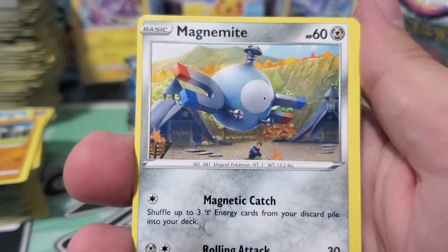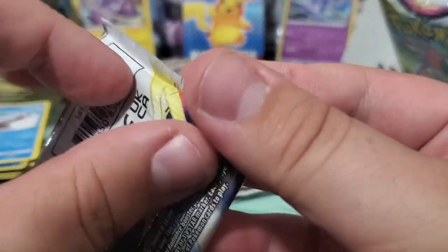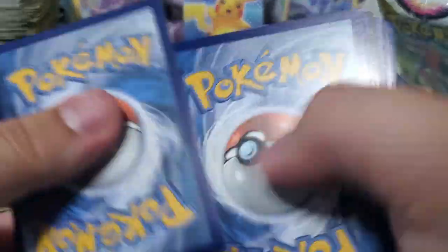Psyduck. I got lightning energy. Didn't you hear? Look at the cut on this. Oh, my God. Trekking shoes and an Avalug. Nobody likes you, Avalug. Why are you even a Pokemon? Ugh. But I do like Hisui and Voltorb. He's so cute. He's cuter than Gravy. No, he's not. That's how I piss her off. I say anything is better than Gravy, and she immediately gets mad.